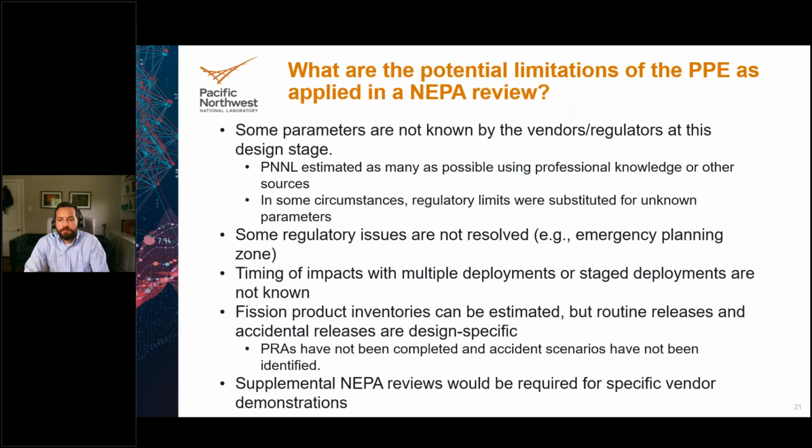There are some regulatory issues that are not fully resolved. Some of these very small reactors are proposing a very small EPZ as an example, and those are still being reviewed and considered by NRC. Another impact that is hard to pin down at this point is the timing of the impacts. Timing is also very important, and if you consider that a design may have multiple modules, and that those modules may be deployed over time, the timing of the impacts may not be known. For instance, NuScale has a design that has multiple modules, and they may develop the infrastructure for the total number of modules, but they may not deploy any specific number of modules at the start. They may deploy those over time, and that may not be known. So the timing of the impacts may be difficult to determine.